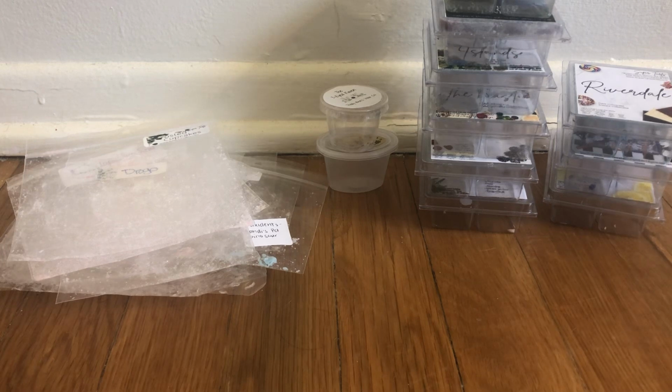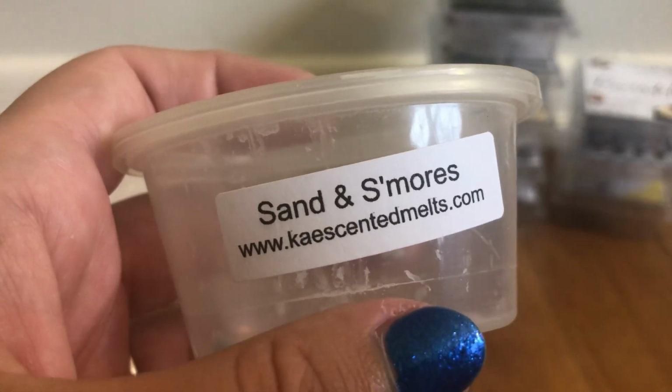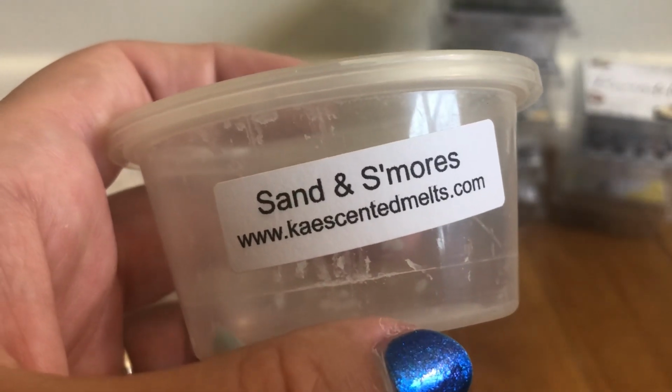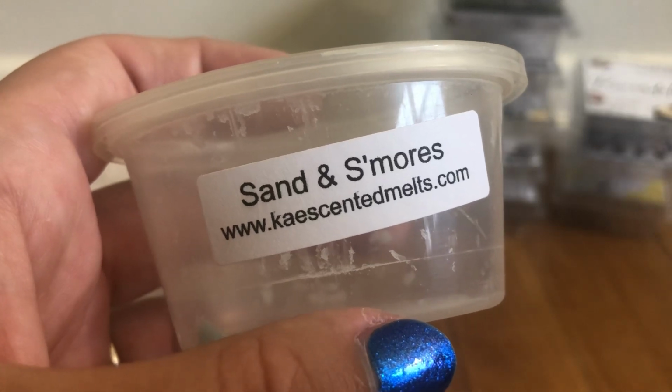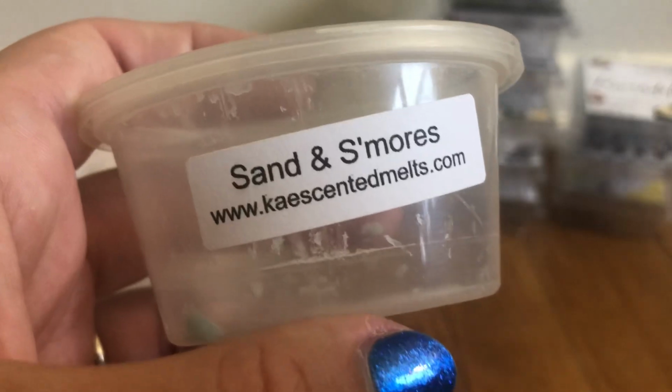That might be it for Super Tarts. I'm just gonna move on, and if I find more, we'll get to them. I have Sand and S'mores from Kay. This is so good. It's a beachy scent mixed with s'mores. It's really good.